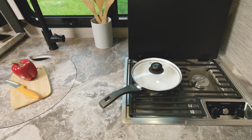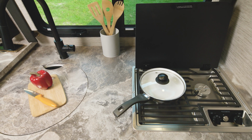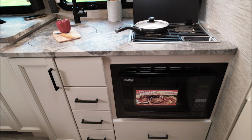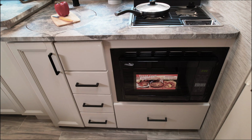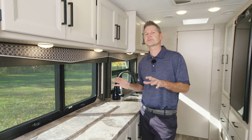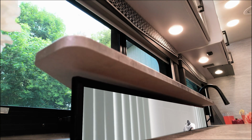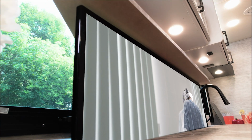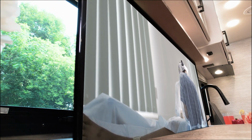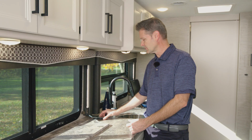All right, so let's whip up something to eat. You have the gear to make all your favorites, a 2-burner gas cooktop. Down below is your convection microwave, and you are surrounded by drawers and cabinets. While we're over here on the campsite, there are a couple of really cool features I want to point out, including this retractable TV. So now you never have to miss your favorite show while you're away. And if you want to toss a satellite up on the roof, there is backer up there for you to do just that.